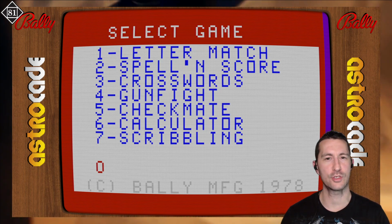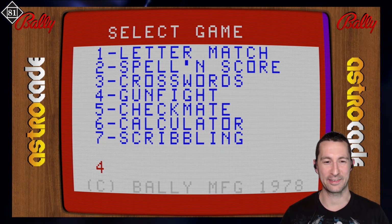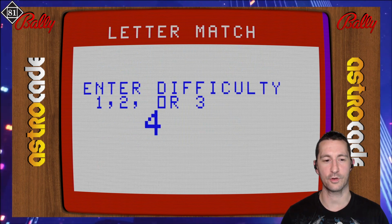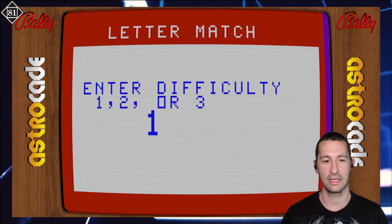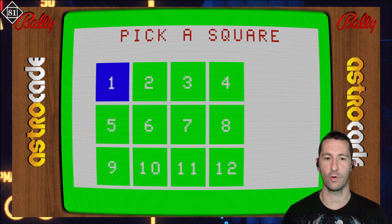So cool. It still doesn't mean this console is better than Intellivision or Atari. All right, so if we want to play a game like, say, Letter Match, I select that one, and then what difficulty? Same thing, I can pull it up. Boom, look at that. I have the whole number pad right there. So we'll do difficulty 1, and then number of players. It's just me here, so 1 player.